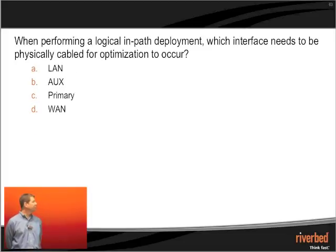Next question. When performing a logical in-path deployment, which interface needs to be physically cabled for optimization to occur? Logical in-path. Remember, we use WAN 00 for that.